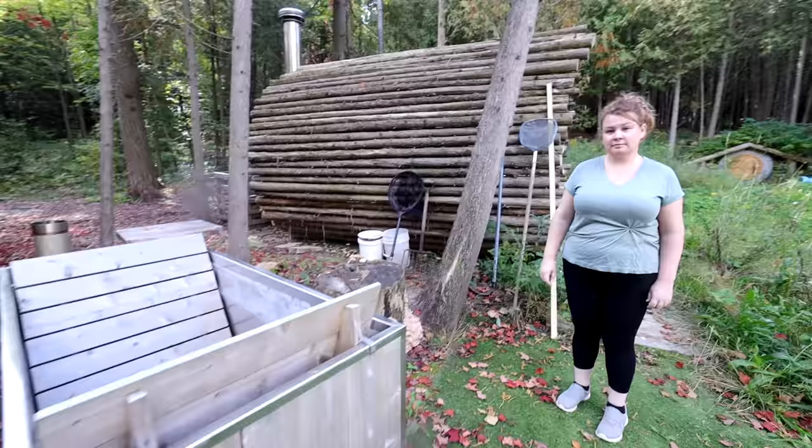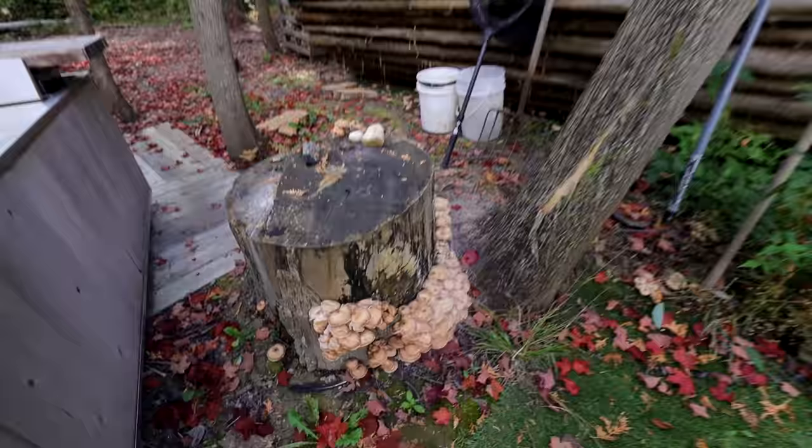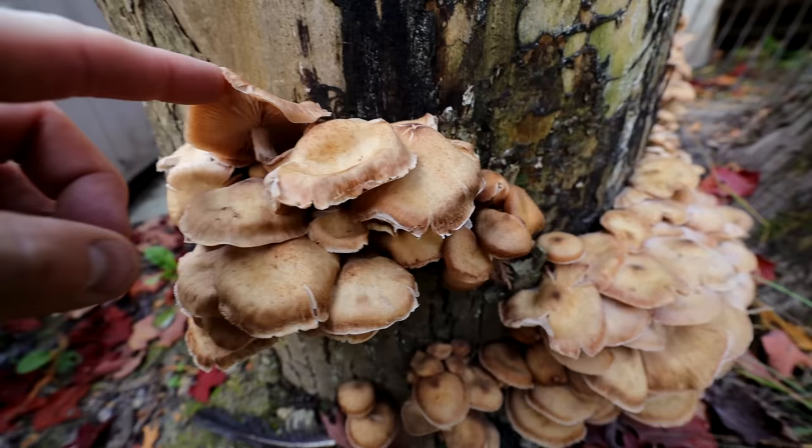Rachel had a question for you guys. Question for the audience? Yeah. I don't know anything about mushrooms. What type of mushrooms are growing on our log? Yeah, this is the mushroom in question. What's the underside of this? The underside? It looks like a mushroom.